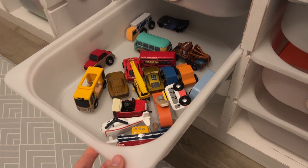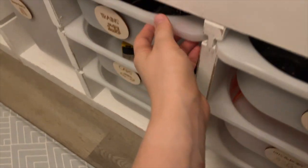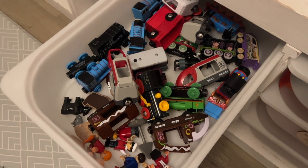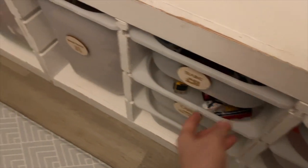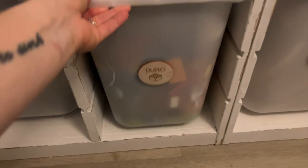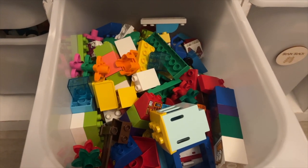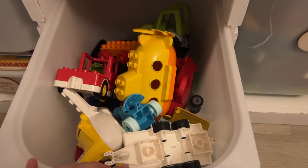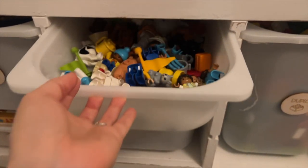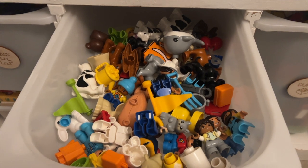Trains at the top, and then the big container next to it is his train track. So then his tracks and his trains and his cars are all together because they generally go together when he plays. And then I've got the Duplo, the big container of Duplo, which looks a lot less full now I've filtered stuff out. We've got the medium size with all his vehicles in. And then the one above that, the slim one, has got the figures and animals, which he's really been loving the animals. It's been really good learning for him. And then we've got the medium size for puzzles in there. And then we've got the smaller one at the bottom for puzzles again.